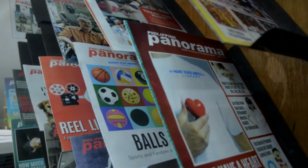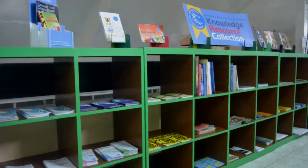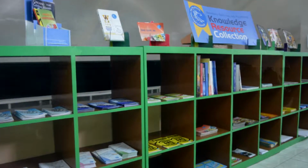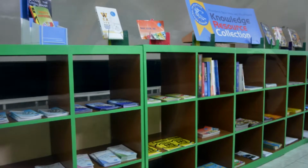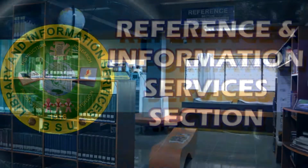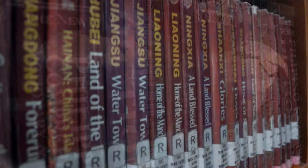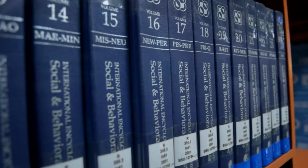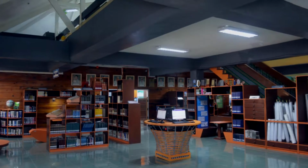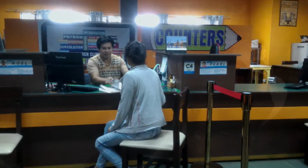Subscription collections are prioritized according to the demand of curriculum programs. This section also houses the Central Bank of the Philippines publications and other product of collaboration publications. 2. Reference and Information Services section. This section houses the general references like atlases, bibliographies, dictionaries, encyclopedias, guidebooks, manuals, maps, online public access catalog terminals, and other related reference sources. It serves as frontline services for patrons and visitors to cater queries.